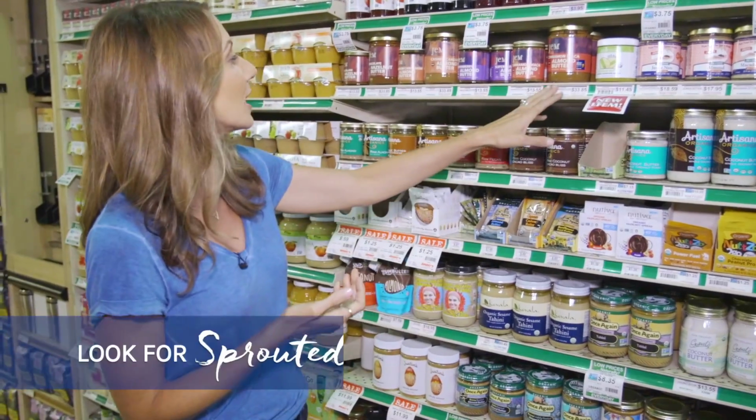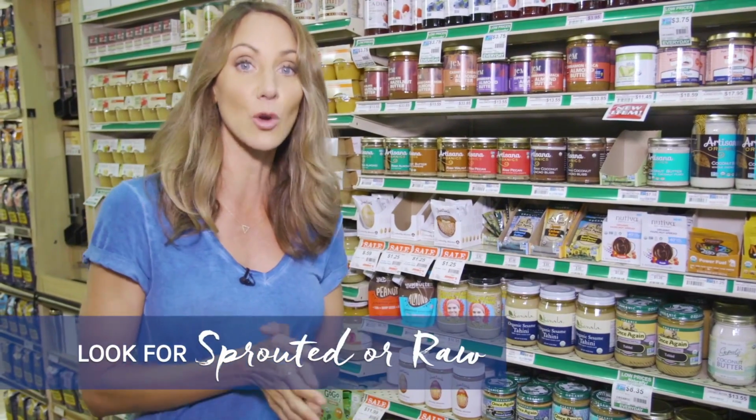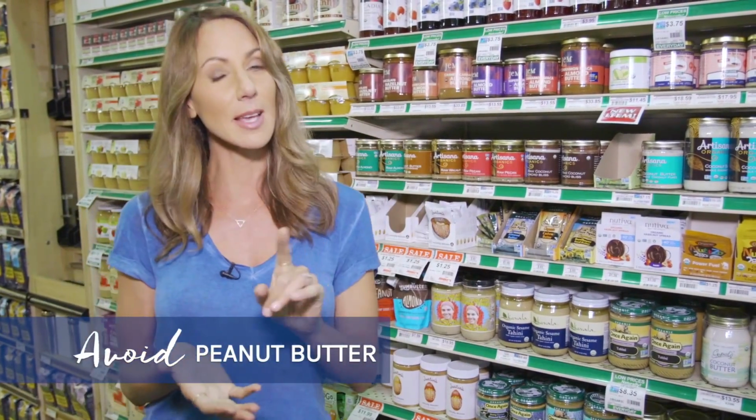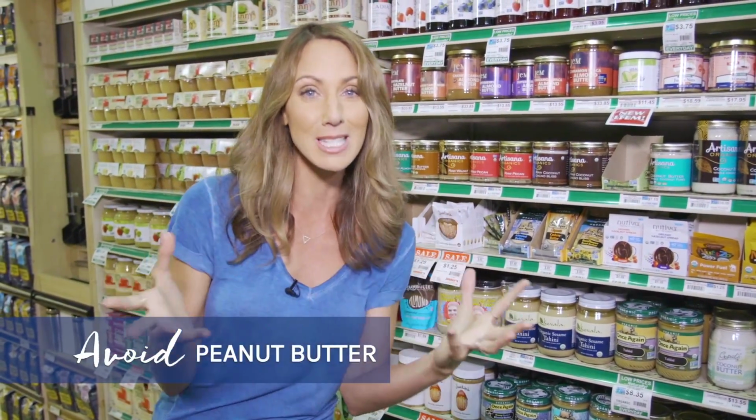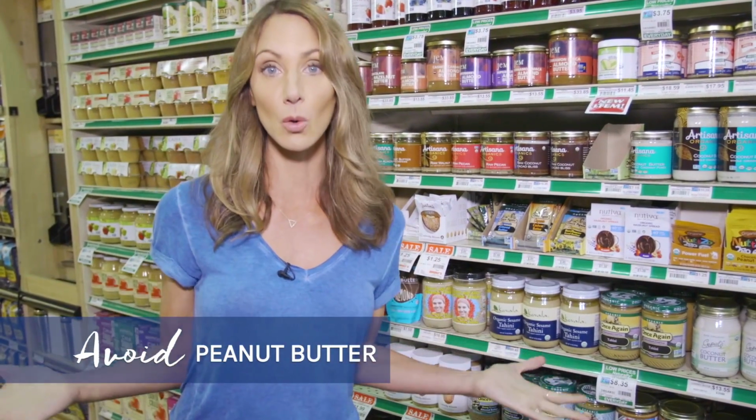And so finding your sprouted or your raw nut and seed butters is going to be great. I would recommend staying away from peanut butter if possible. It's not actually even really a nut, and it is higher in mold. And so with nuts and seeds, we want to keep the mold as low as possible. It'll create a damp condition within the body.